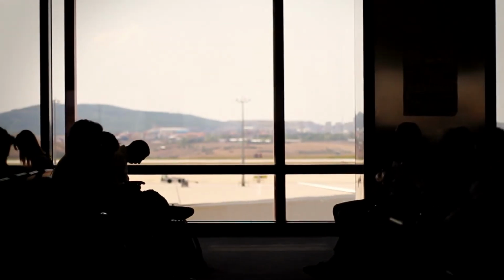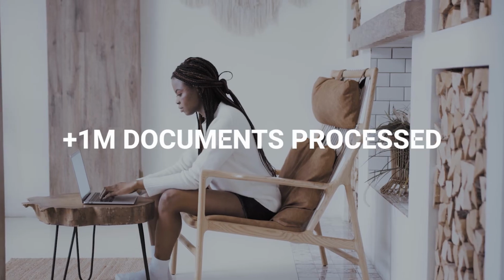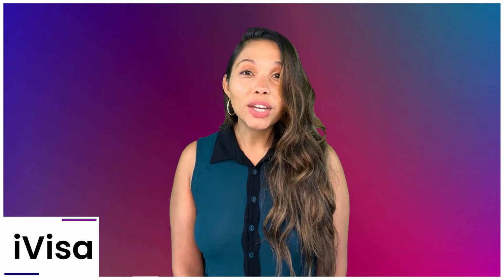No busy lines at the airport, no queues at the embassy, just a 5-minute questionnaire that you can fill out from the comfort of your own home or anywhere in the world. So, coming back to your question, is iVisa.com legit? You can trust my word, it is. We have issued more than 1 million documents worldwide, and we are rated excellent on Trustpilot with 35,000 reviews. We have been working on travel documentation for 10 years and we plan to continue doing so for many, many more years.